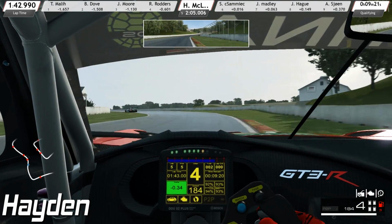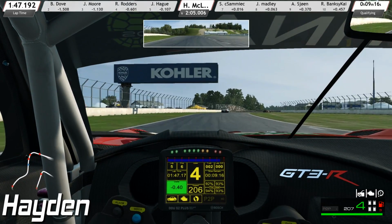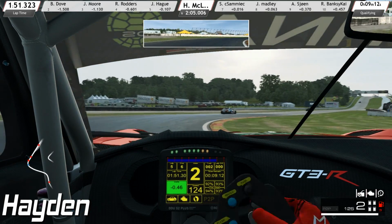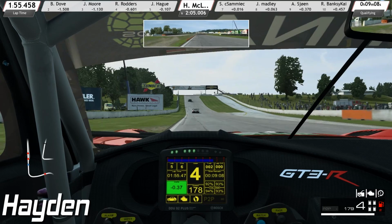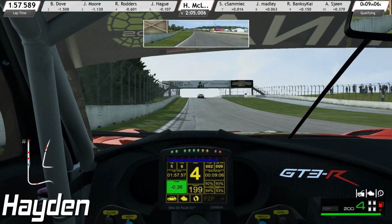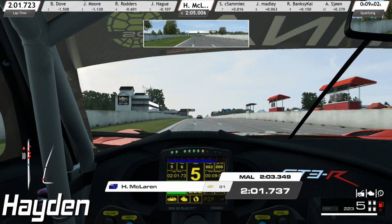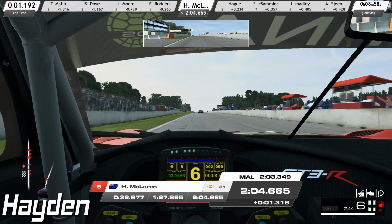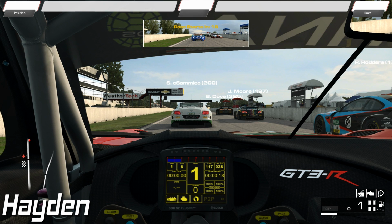So we gain a massive chunk of time through that corner. I think the last lap I did, I outbraked myself through there, getting a nice dosage of oversteer, and that chewed up a bit of time. But we are 3.5 tenths up on our current best. It's a 2:04.6, the fastest lap I've done, even with practice.